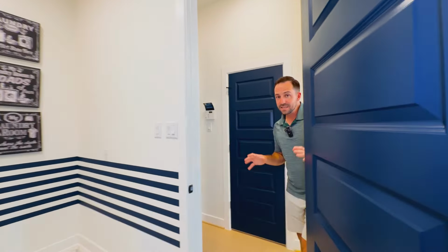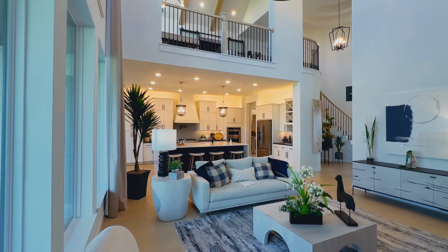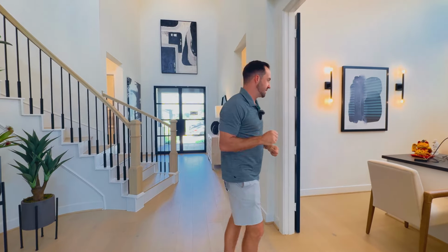So that's it for the first bedroom downstairs. But what I really like about this floor plan is the livability of the first floor. Even though this is a massive 3,600 square foot 2-story home, you've got plenty of room to live just on this first floor and then just let the kids go free upstairs.